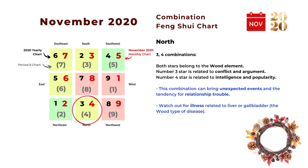The next direction is the north. The monthly star is number 4, and the yearly star is number 3. Both 3 and 4 belong to the wood element, based on the five element theory. The number 3 flying star is related to conflict and argument, and number 4 is related to intelligence and popularity. So the 3-4 combination can bring unexpected events and a tendency for relationship trouble. Watch out for possible illness, especially related to, in Chinese medicine, the liver or gallbladder.